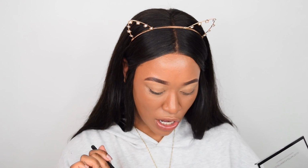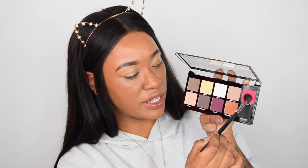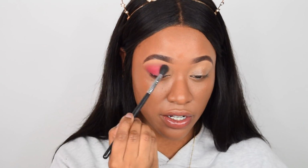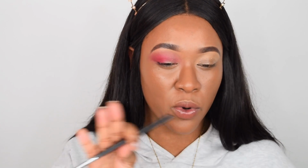So I'm gonna start with this pinky shade right here, which is called Blush, and this is from the matte palette. So let's see the pigmentation. Whoa, this is very good. This is definitely up to Revolution standard. And the primer's not half bad. It's definitely sticking the eyeshadow, but I wish my lids were a bit more even.